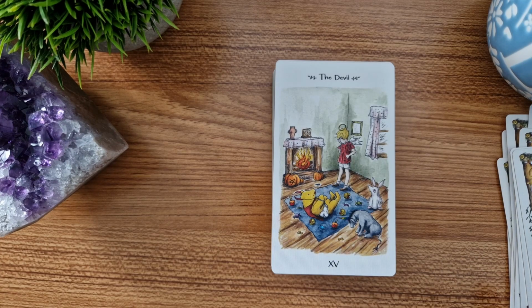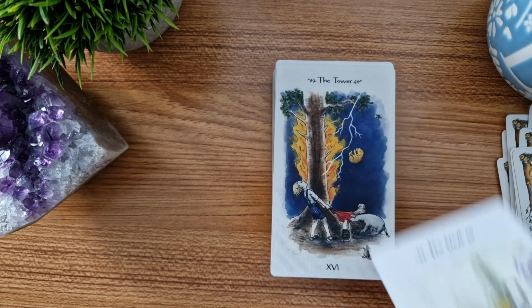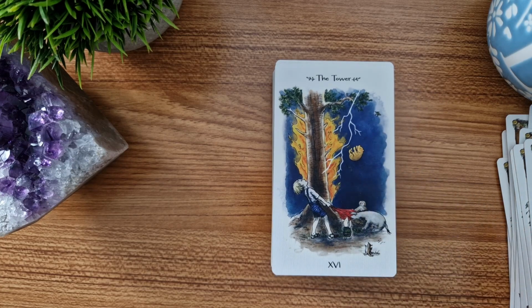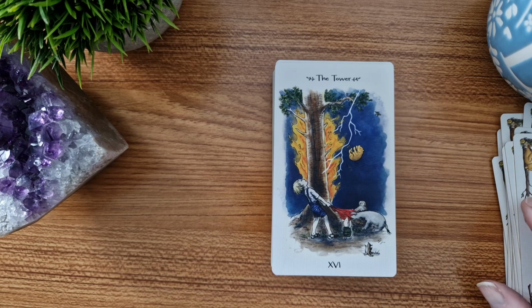The devil. Look at Eeyore. Oh, looking just like Eeyore. Oh, I love this card. I love this. I am just beside myself about this deck. This is so sweet.